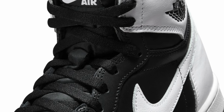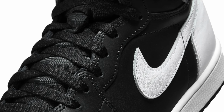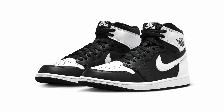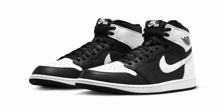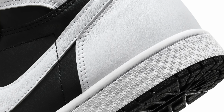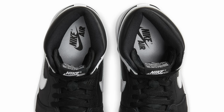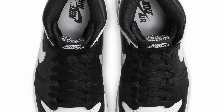Colorway wise, this shoe is super clean. It comes in primarily bred color blocking, except instead of having red accents, it has white accents. And it's honestly a super wearable pair of Air Jordan 1 Highs. I don't know about the material quality. I would assume it's pretty similar to standard Air Jordan 1 material quality, which is not great, but it's not terrible. And a big plus for people out there who have families, this shoe comes in full family sizing, so you can literally dress the entire family in Air Jordan 1 black and whites.